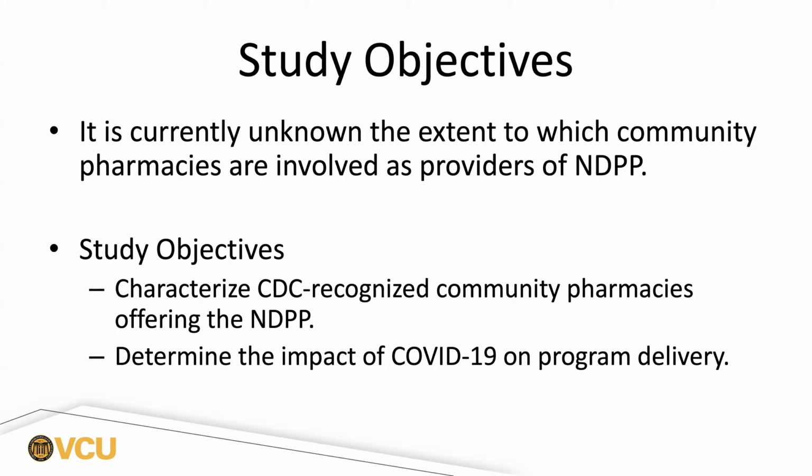So the objectives of this study were to characterize CDC recognized community pharmacies offering the diabetes prevention program, and to determine the impact of COVID-19 on program delivery. Because as you can imagine, about a year ago, we were very much in the thick of the pandemic, which continues to drag on, unfortunately.